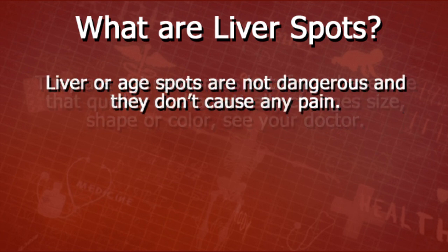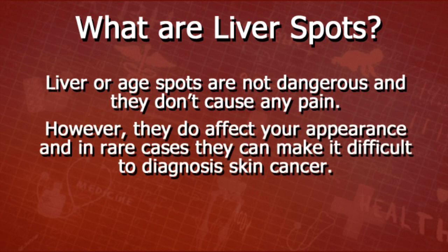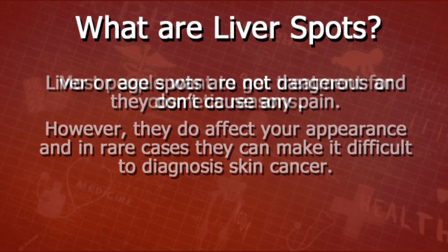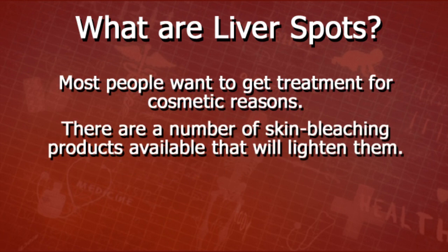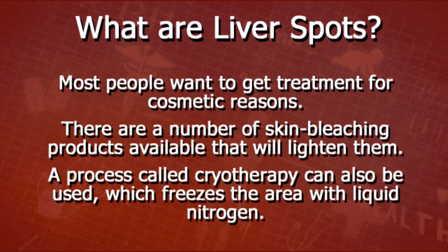Liver or age spots are not dangerous and they don't cause any pain. However, they do affect your appearance, and in rare cases, they can make it more difficult to diagnose skin cancer. Most people want to get treatment for cosmetic reasons. There are a number of skin bleaching products available that will lighten liver spots. A process called cryotherapy can also be used, which freezes the area with liquid nitrogen.